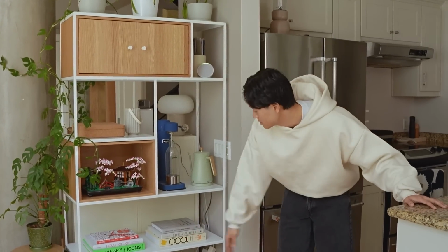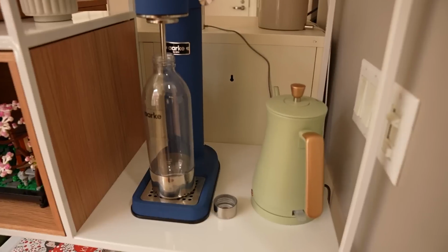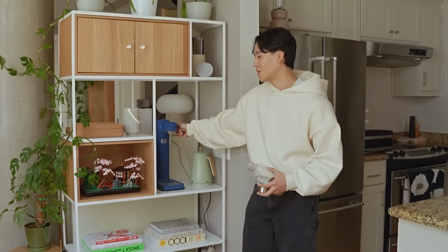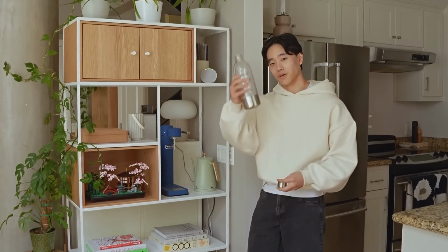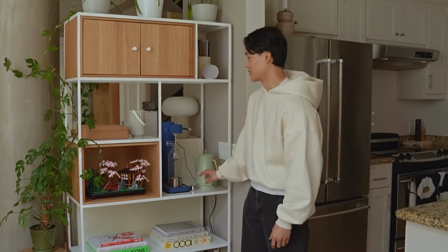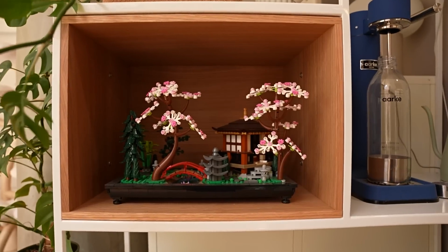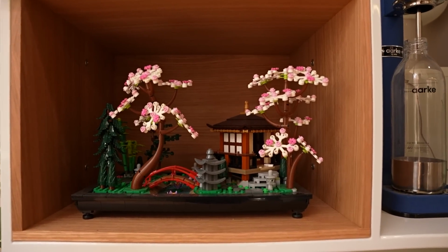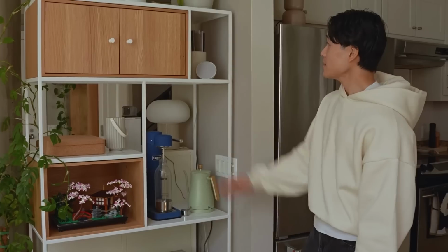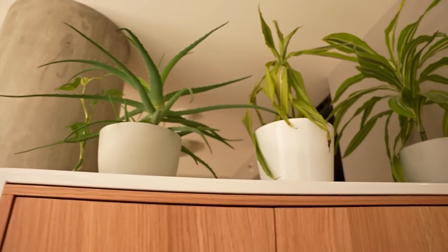So you'll notice I have more plates and stuff. I have this little water carbonator right here, which I don't use too frequently, but if you wanted to make carbonated water, you put water in here and plug it in, and it makes carbonated water for you, as well as just a kettle. And then again, I have this Lego piece right here to add a little bit of color and playfulness to the entire thing. And then some more plants along the top to bring some greenery.